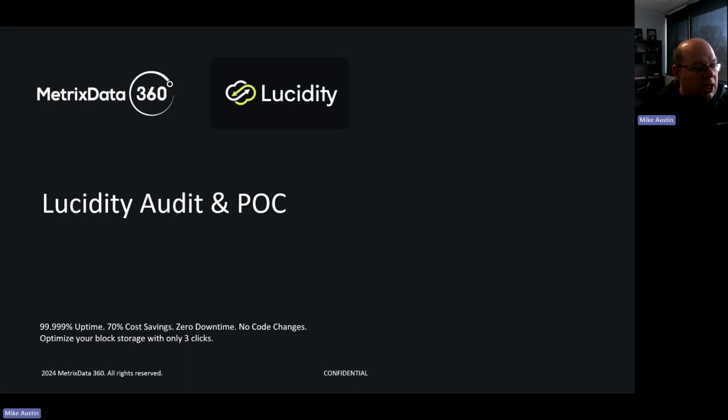We pick a couple of VMs in the dev environment, do a POC, test and prove out the technology in that dev environment, and if it's successful, roll it into production.